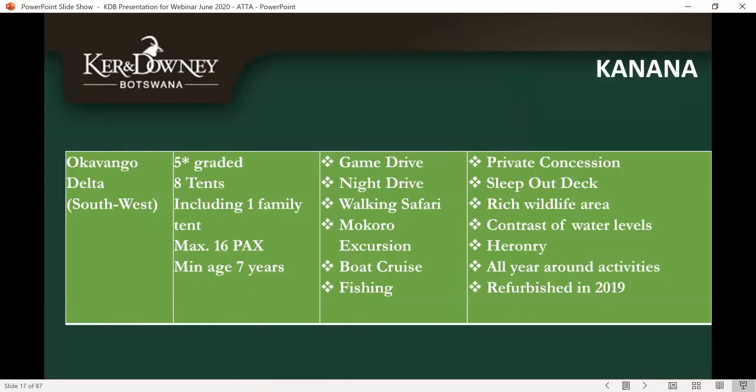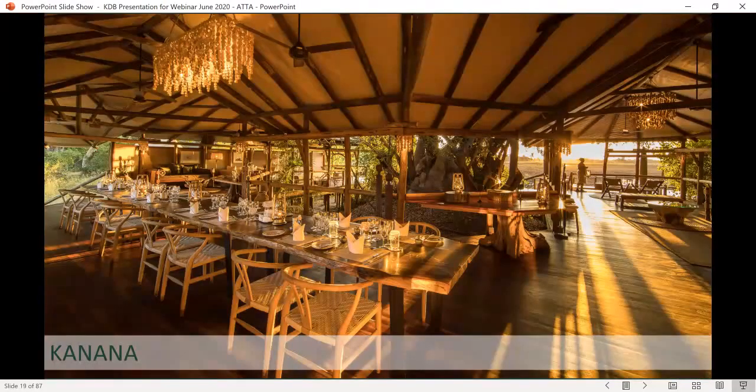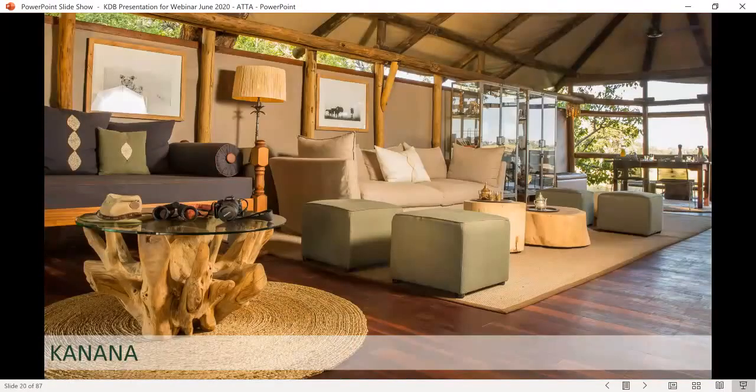Kanana is a private concession, which means that you have the exclusivity, you have the whole place to yourself. It was refurbished at the beginning of last year, so it has a very classic, authentic safari style to it, very luxurious. This is the main area. It's built in a horseshoe shape around an ancient fig tree in the middle. When we did the refurbishment, we really tried to focus on making it very comfortable for the guest. How we like to host guests is to really make them feel at home and part of the family.